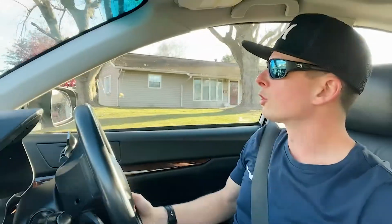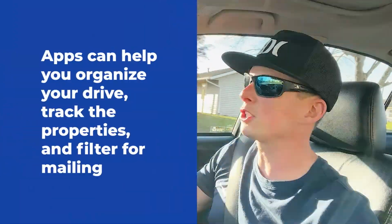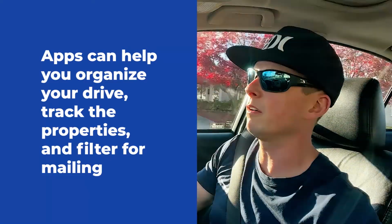Just found one. This is a single family, but we're gonna tag it anyway. Yeah, that's a good one. I like it. So the reason why the driving apps work so well for driving for dollars is because one of the best things they do is they track the places that you go and the properties that you tag. So you're not duplicating efforts. When you tag a property and then you drive by again, you can't remember if you've already tagged it, it'll come up and tell you if it's already been tagged. That makes life a whole lot easier than writing them down and trying to remember, did I go to it or have the right sheet of paper.